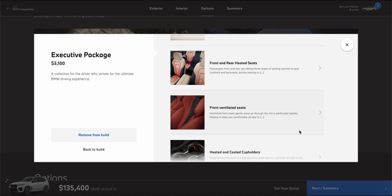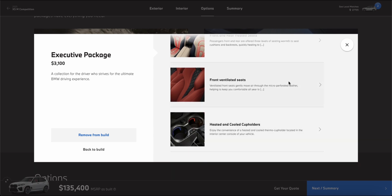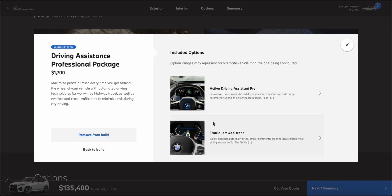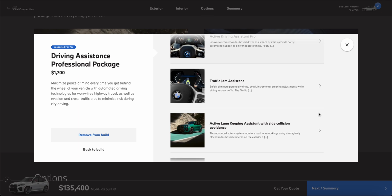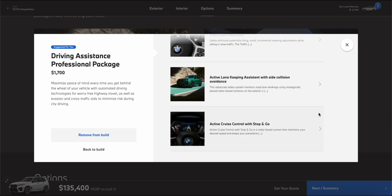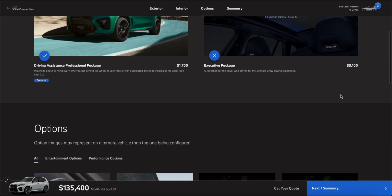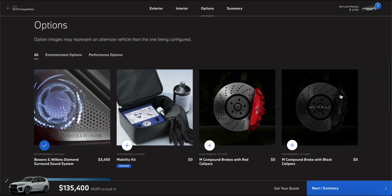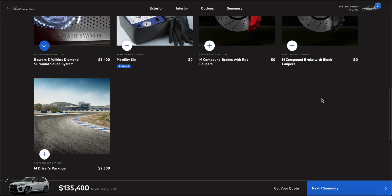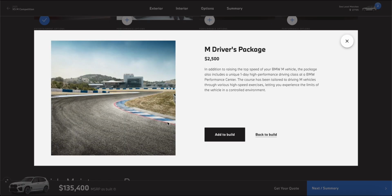And once again, even though I don't value the driving assistance package and the additional features that it comes with, I still chose it for an additional $1,700 just to say that we built a fully loaded X5M. Once again, no point in pinching pennies at this point. I of course got the $3,400 Bowers & Wilkins audio system, and you can also choose the M Drivers Package for an additional $2,500. That's the one thing I did not choose, but getting this package will raise the top speed of this SUV. And it also includes a one-day high-performance driving class at the BMW Performance Center. So if that's important to you, you can get it, but honestly, I would rather just save that $2,500.